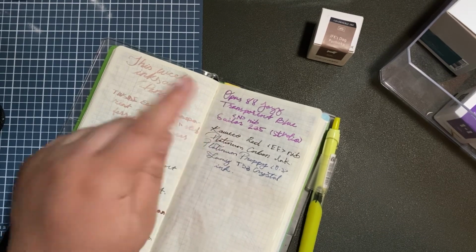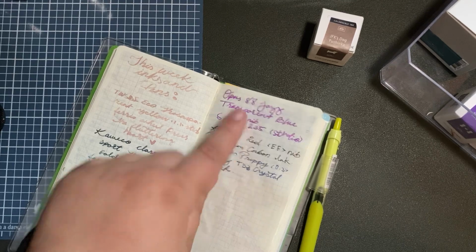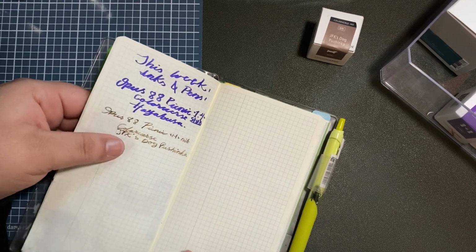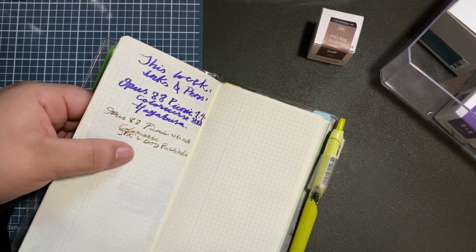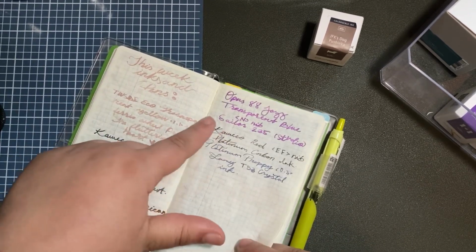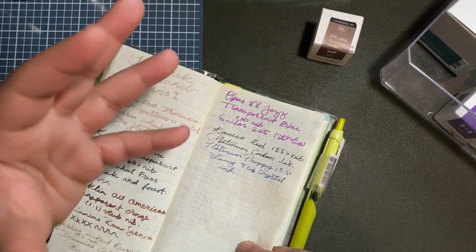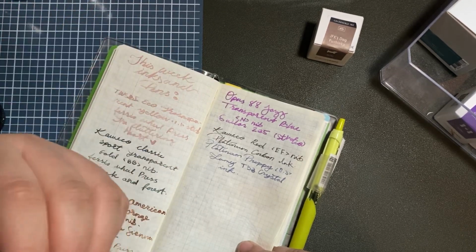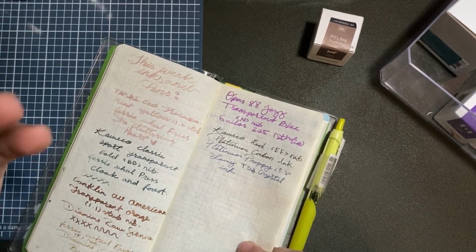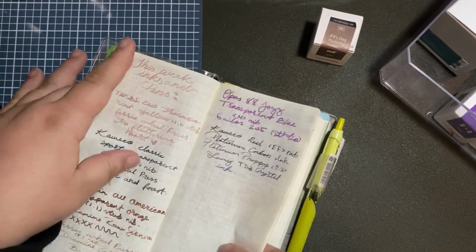About the transparent blue, I did buy a medium nib, but look at this medium nib from an Opus 88. This is what I was saying. This Opus 88 medium here is a bit more like a fine/medium nib, while this Opus 88 medium nib here is more broad, kind of like the sister or brother of a broad nib. So that's why I was very confused about why it was writing like that.